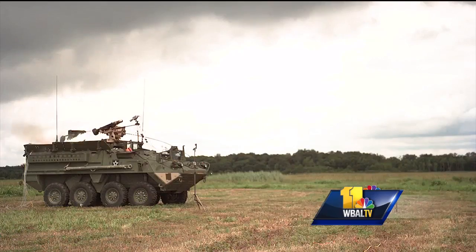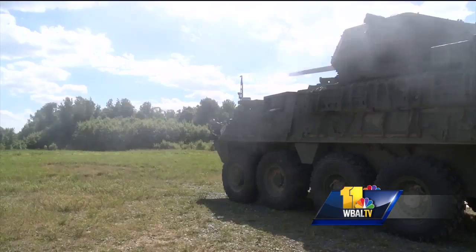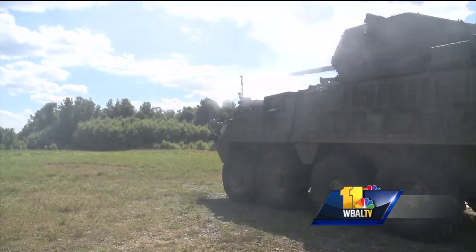And the demonstrations didn't stop there. Here's a Crows J missile system firing from an infantry carrier vehicle. Pretty impressive. Colonel Glenn says the Stryker battle group is ready to be deployed wherever it is needed around the world.